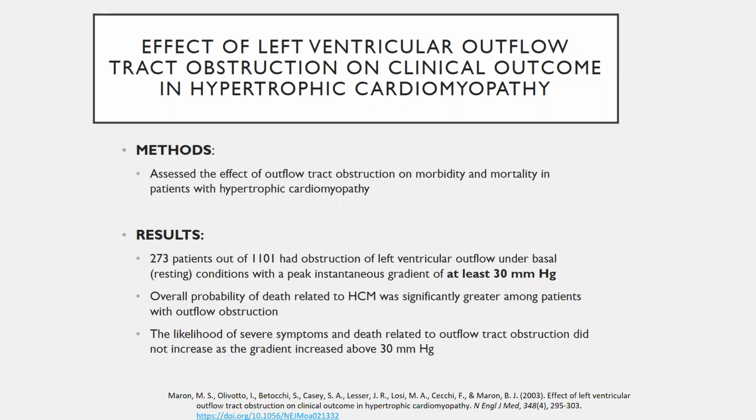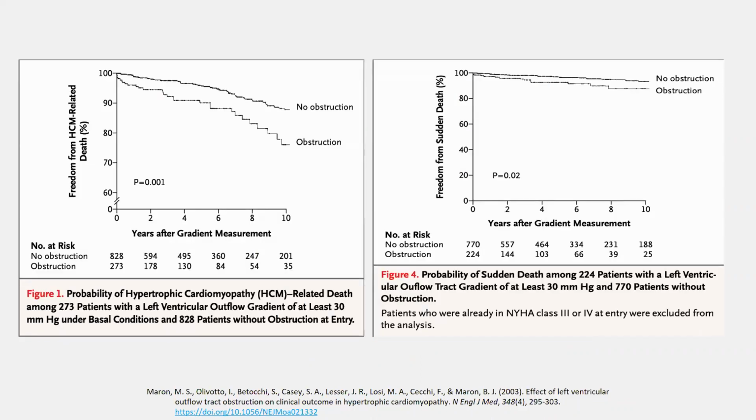So all 1,000 patients had HOCM. Specifically, patients were defined as having an obstruction if they had a peak instantaneous gradient across the LVOT of at least 30 millimeters of mercury. This study was important because overall, the probability of death related to HCM was significantly greater among patients with outflow obstruction, and the likelihood of severe symptoms and death did not necessarily increase as the gradient increased above 30. So 30 has become an important cutoff that they use for prognostication, but also for therapeutic interventions.